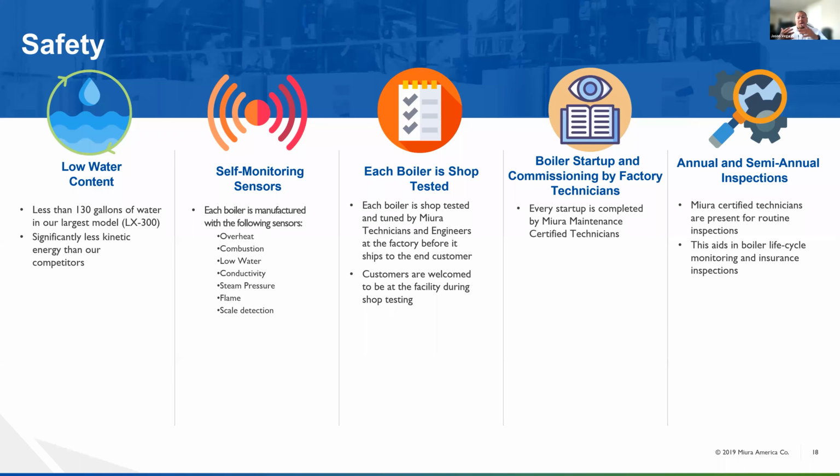So safety, how do we accomplish this, right? The key to the biggest safety feature on the Miura boiler is the low water content, right? Our largest boiler, the 300 horsepower model, has less than 130 gallons in it. Even in a multiple installation where you have 900 horsepower, you would still be sub 400 gallons of water in the system. So what does that mean?